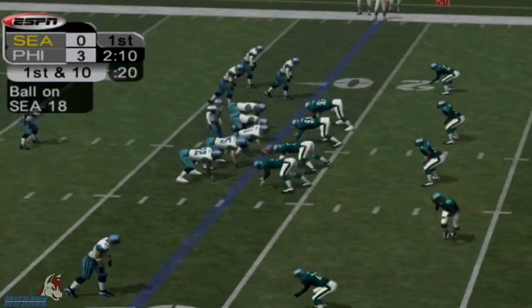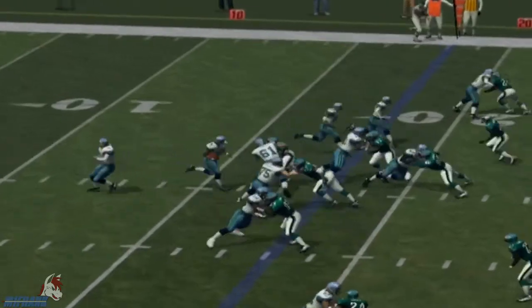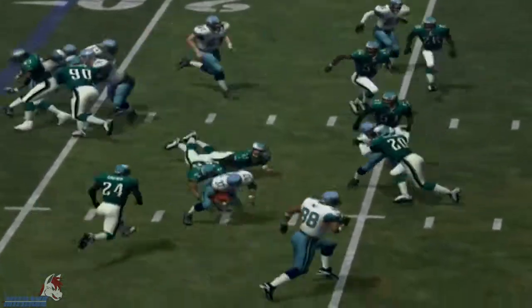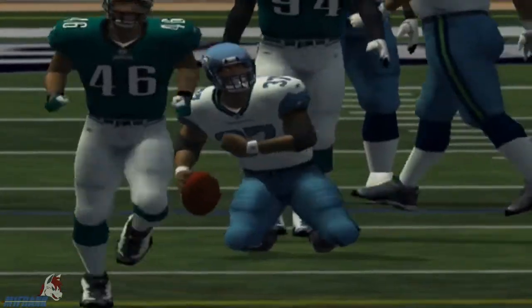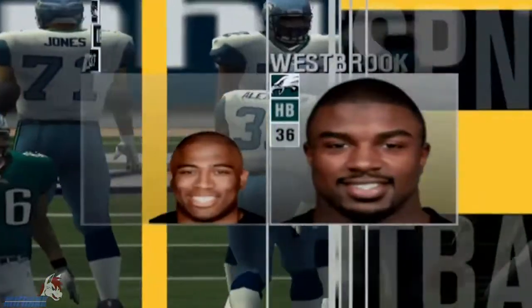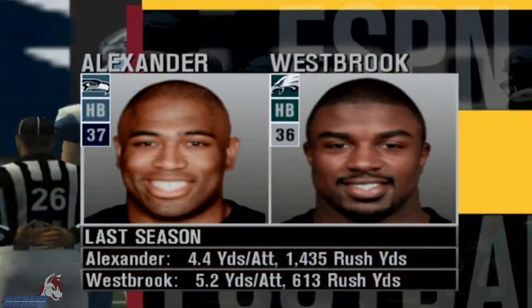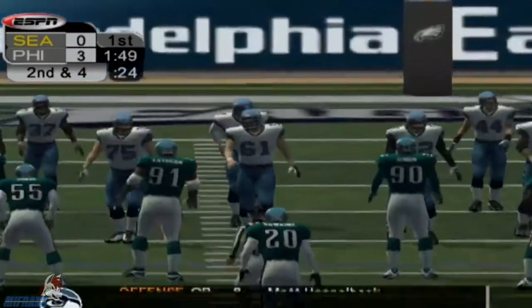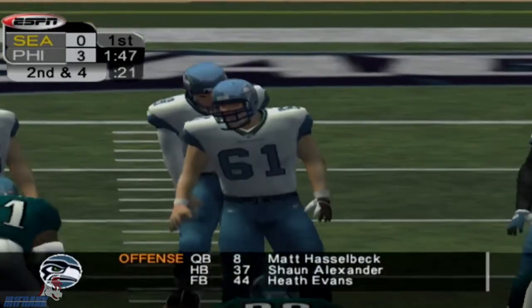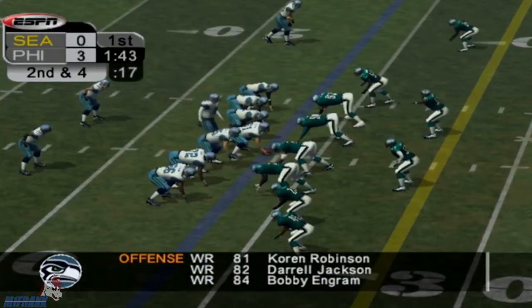Seahawks offense takes the field, and they will start at their own 18-yard line. Bunch of receivers out there. The defense is expecting that, and they go to nickel. Sean Alexander picks up six on the play, and that brings up second down. Second and four. Ball at the Seahawks 24-yard line.